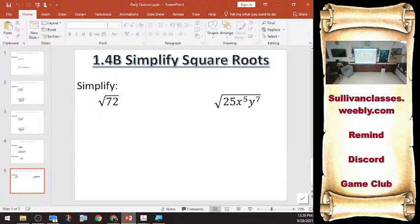Remember, you use whatever method you want. Do you want to find the biggest perfect square in there? Do you want to break it all the way up and find pairs? Your choice.